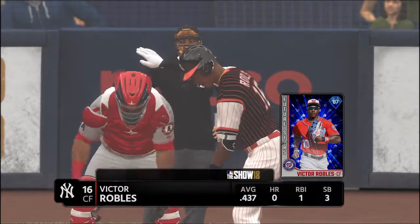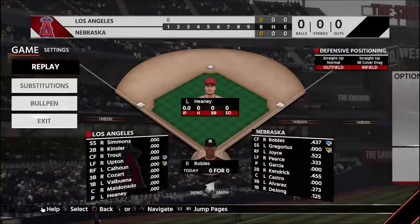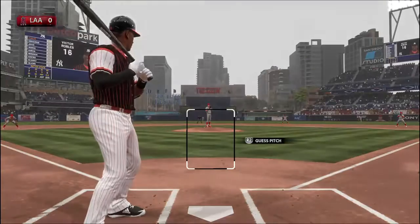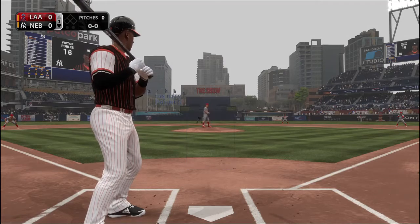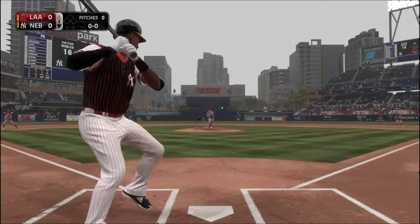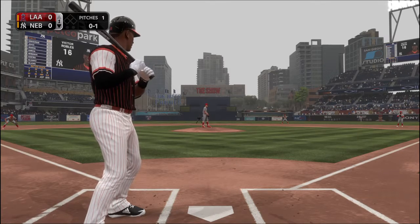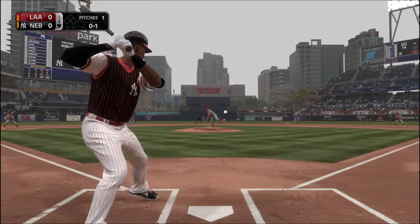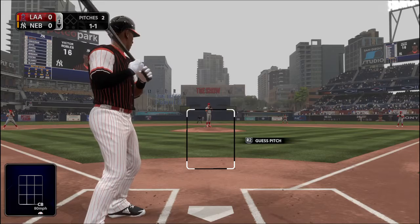So striding in, Victor Robles. He'll lead things off here in the bottom half of the first. Center fielder, Victor Robles. Here comes the first pitch. Good bite to the sinker there as it's chopped foul at home plate. Here's the 0-1. And now a curveball that bounces up to the plate. It's 1-1.